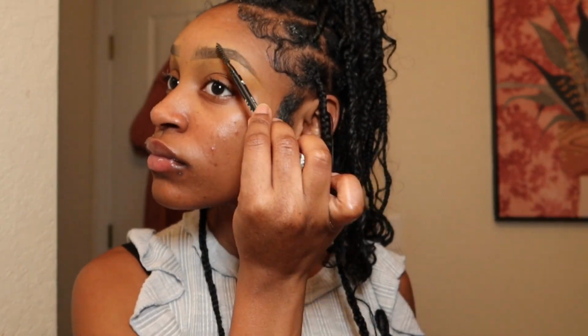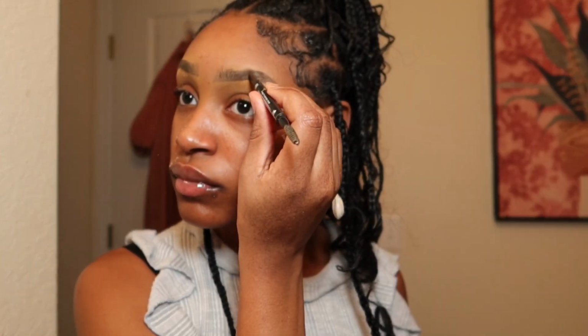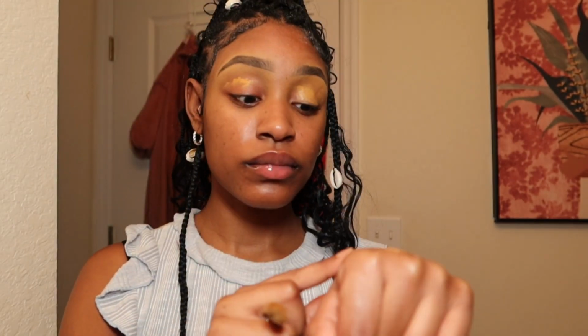And then I seen I had a little bit of a sparse area, so I'm going to go back in and fill that in. And then I'm going to use the back of my hand, that concealer that I had left over from mixing those two shades, and apply that to my eyelid. And then we're going to move on to eyeshadow. When doing my eyeshadow, I really like to have that concealer base blended out completely.